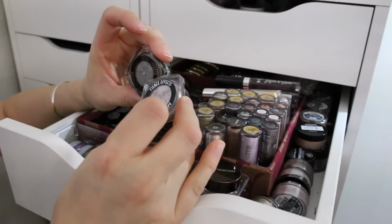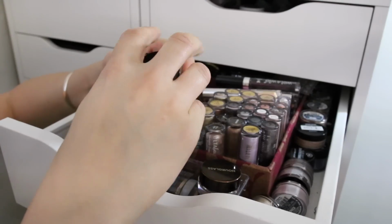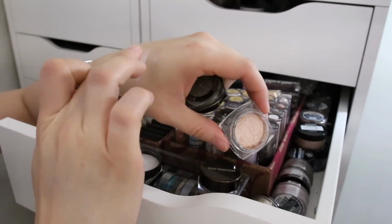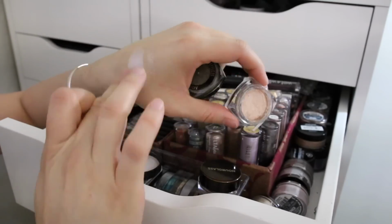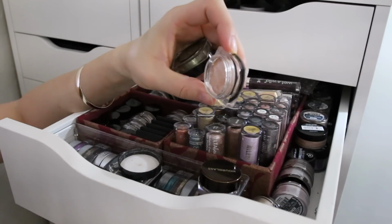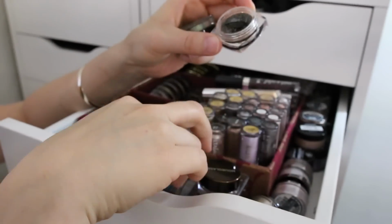So I have these from Hard Candy. They're the Fierce Effects eyeshadows. I think I'm gonna get rid of these. They're kind of like the L'Oreal ones, but the L'Oreal ones are better. I mean, this color is really pretty, but my hand was a little bit wet. Oof, I don't know. That one's pretty, but it is a little bit more powdery.